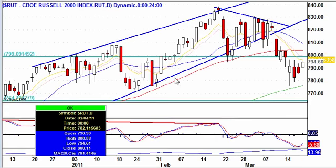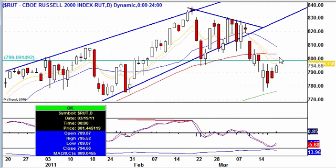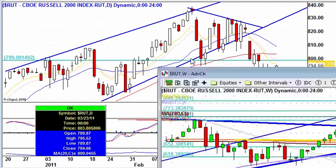Small caps, Russells. Come up, we get this bullish pennant, we break down, bearish pullback, we have support at the 100-day moving average, we're between moving averages, and it looks like this is going to want to go down. We need to get past 800. That's going to act as resistance. We need to pop through there. We do have the MACD oscillator giving us some support. Like, we can do it.